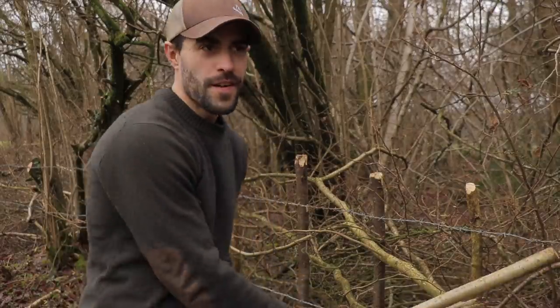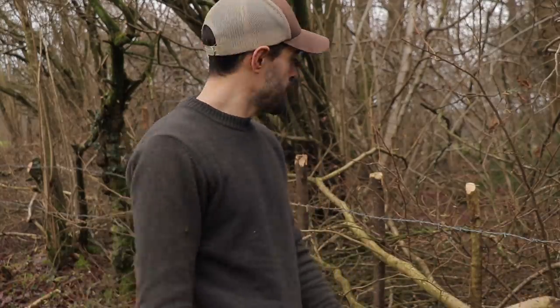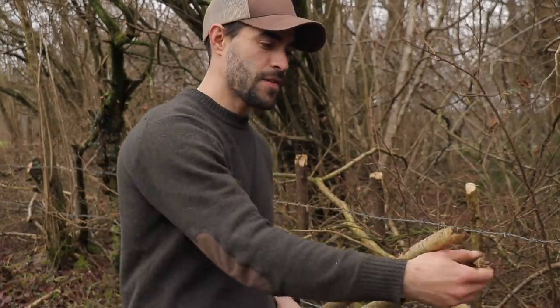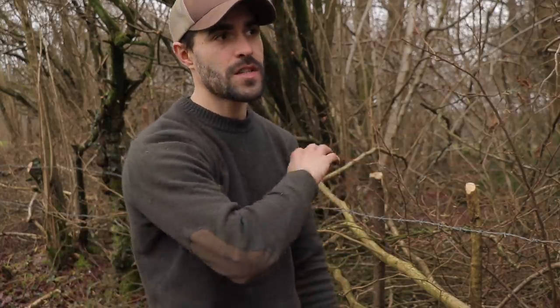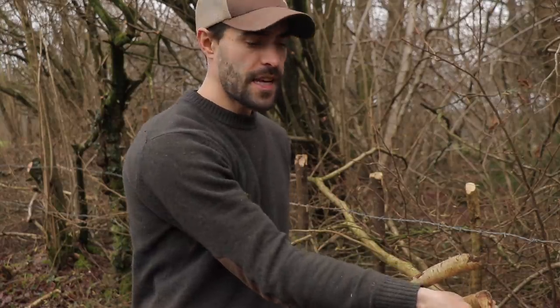To confuse things further, there's different ways of hedge laying depending on the different regions in the UK that you're in, or the different counties. So I'm in the Southern Counties here, which is Hampshire, and what I'm doing is kind of a mixture really of a Midland style hedge laying and a Southern Counties one. But obviously up north, the species are slightly different, the variety of hedge laying species that you get up there. So they utilise a different technique.